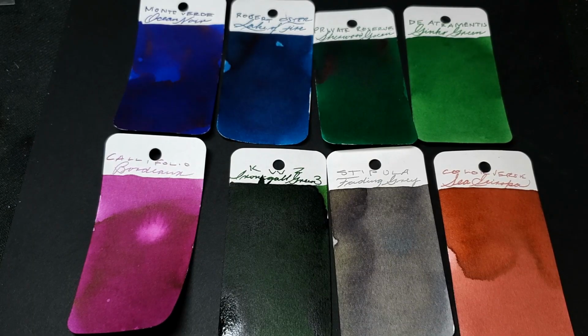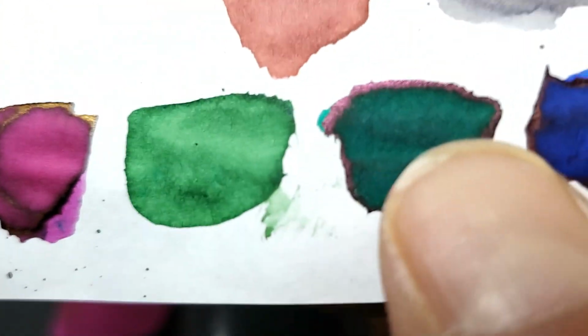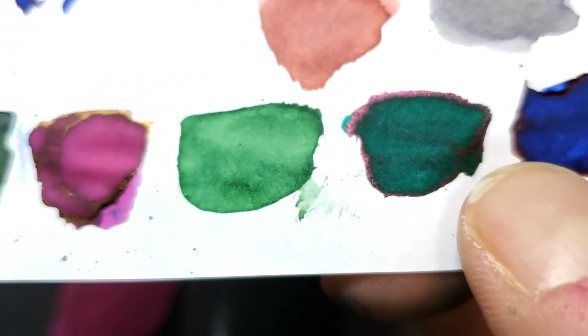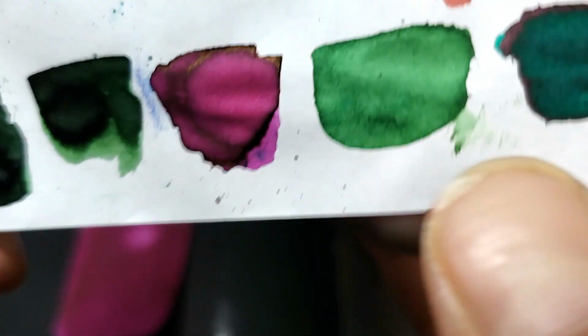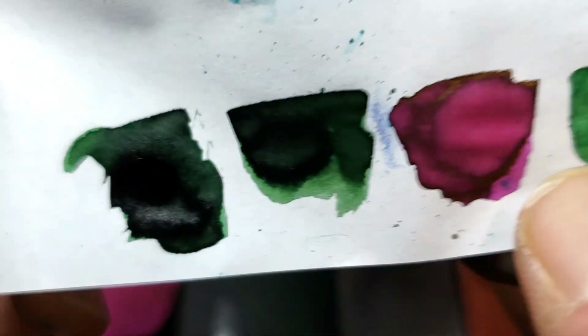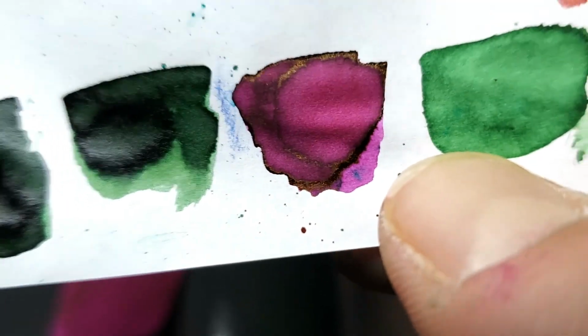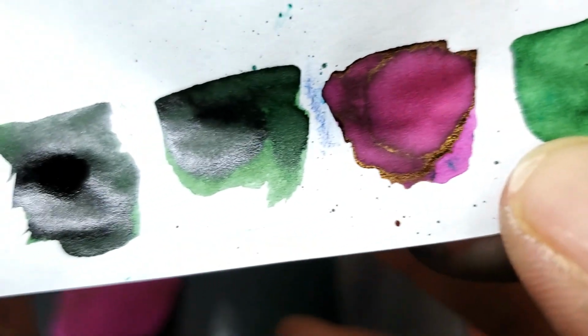Okay, they're mostly dry. So we'll look at this Tomoe River first. There's our Monteverde Ocean Noir. Got some nice coppery sheen there. There is Private Reserve Sherwood Green, which has some red violet sheen. Not bad. There is the Ginkgo Green from D.E.A.T.H.S. This is Callifolio Bordeaux. It's got some nice dark antique gold looking sheen.